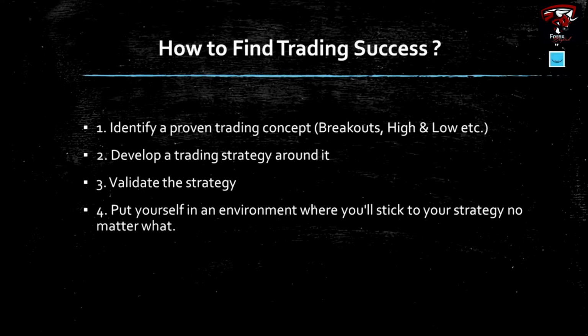So last but not least, guys, how to find your trading success. I'm going to wrap this up as quickly as I possibly can. So the first thing that you're going to need is to identify proven trading concepts. For example, we can use breakouts, or you can use high and low. What high and low is, basically, is being able to find the low for a specific day and the high for that specific day. So now, secondly, you need to develop a strategy around the trading concept that you might have found.